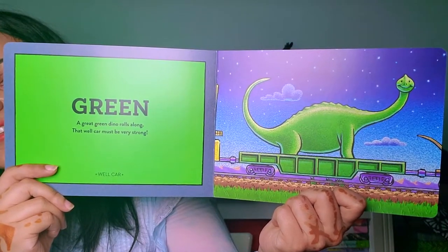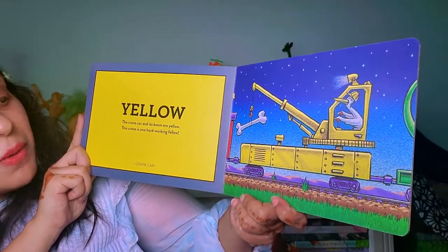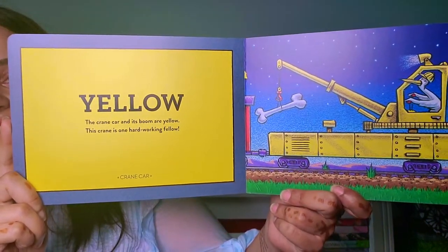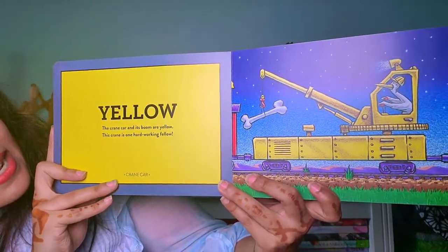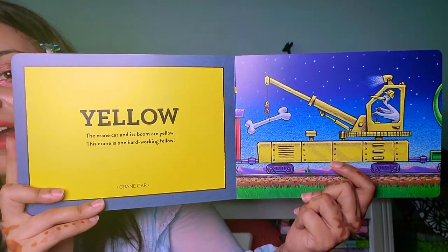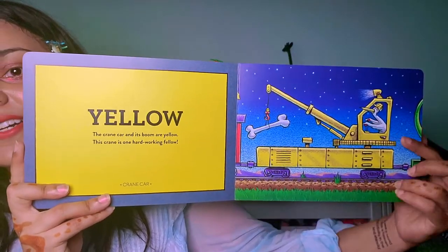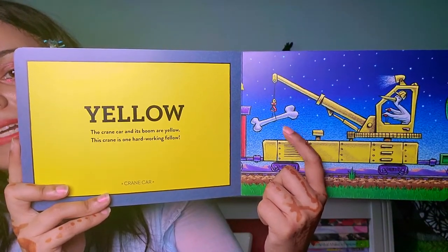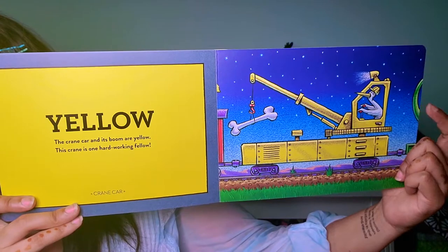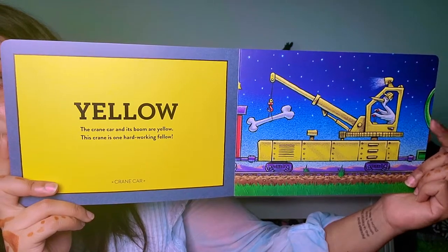Yellow. The crane car and its boom are yellow. This crane is one hard-working fellow. And down here it says crane car, because this is a yellow crane car with a crane, which is a bird, operating the yellow crane car. And look at that, it's lifting a bone. Most likely for the green dinosaur, or the brown dinosaur. I'm sure this is their midnight snack.